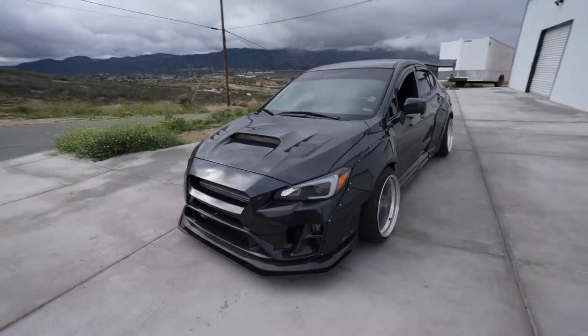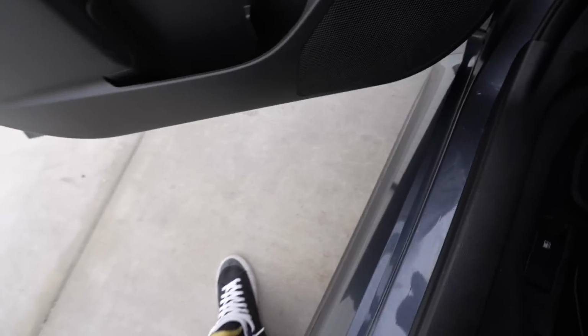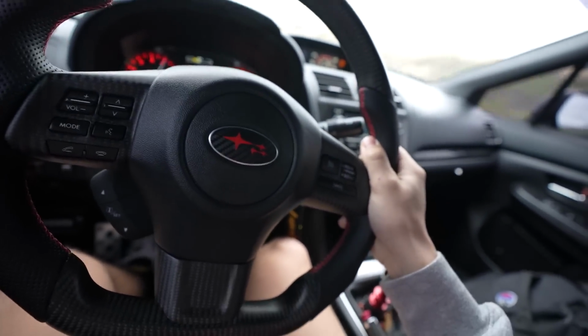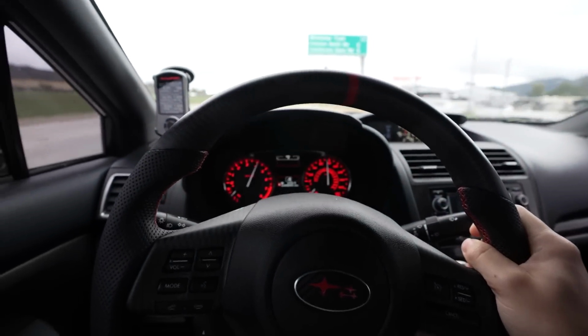Can't believe I'm actually saying this, but we're going for our first drive in over a year. Man, I forgot that this thing has a seriously horrible alignment. Oh God. Oh geez. I forgot how bad the alignment on this was. I probably should not have driven this, but we needed to take it.